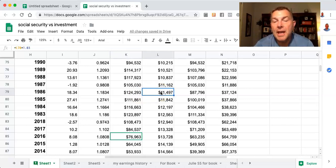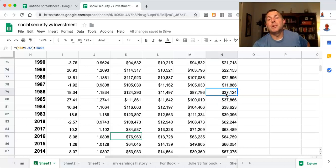And we took the 11,497 we need from the Wellesley fund. But we also want $25,000 to put in the cash account. So at the end of the day, we started the year at 124. We took the 11,497 to live on, and we took $25,000 to replenish the cash account. So we're sitting on 87,796 in the Wellesley plus 37,000 in cash. Hope that makes sense. And then we got a couple nice years back to back to back to back.